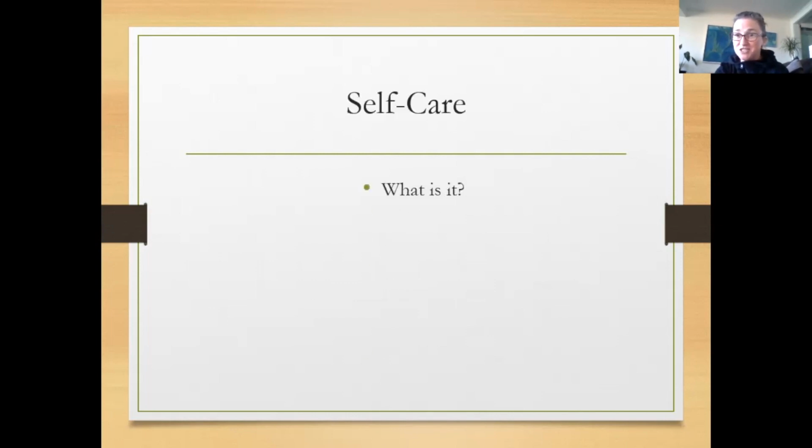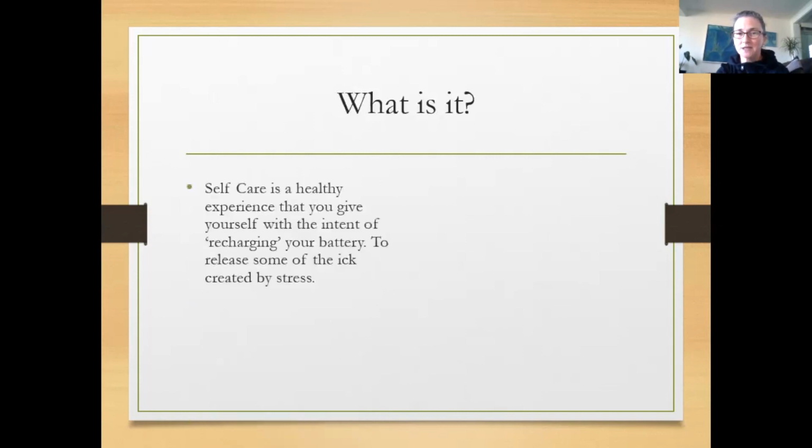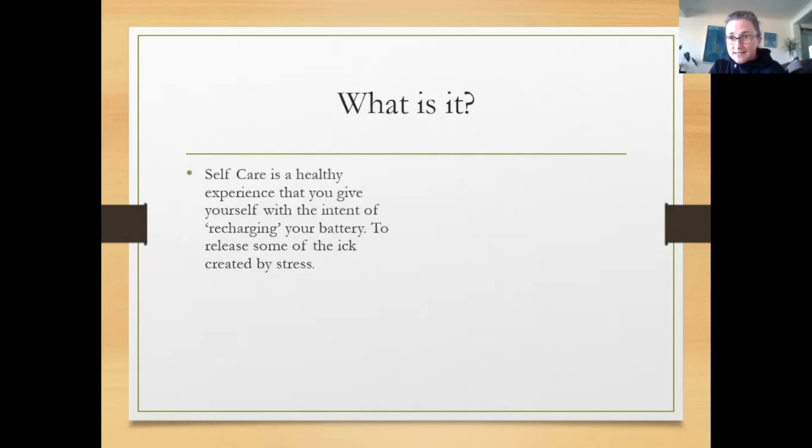So next we're going to just jump into self-care. We're going to talk about what it is, why it's important, and how we do it. What is self-care? It's a healthy experience that you give yourself with the intent of recharging your battery to release some of that ick that is caused by stress.